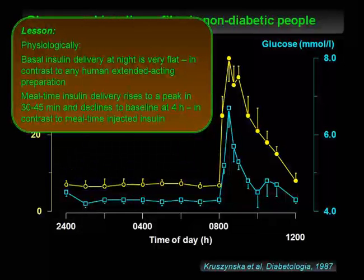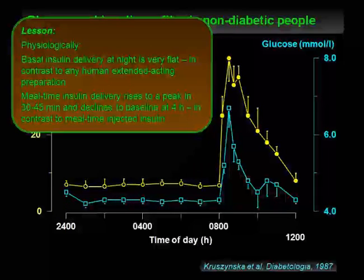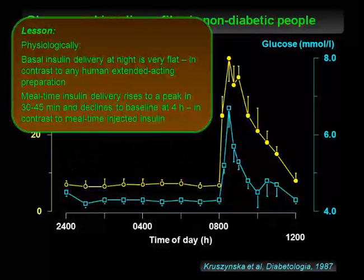Note also, contrary to what you might think, that basal insulin delivery in normoglycemic, non-diabetic people is absolutely flat. Insulin and C-peptide have the same flat profile, so this is not a clearance problem. So what we're trying to imitate with basal insulins, when we get back to normoglycemia, is flat insulin delivery during the night.